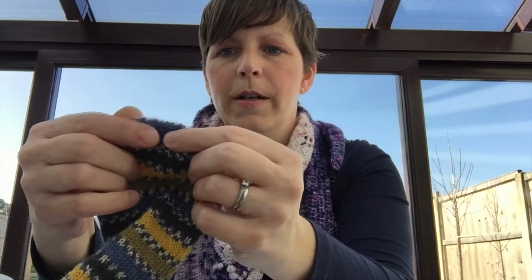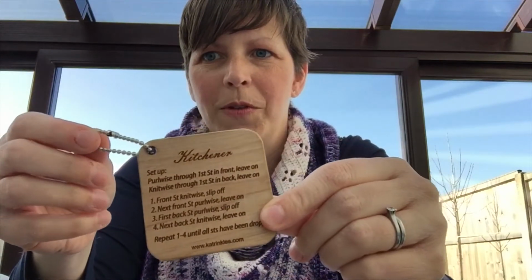Oh, back to at the end of my toe, I always do a Kitchener stitch, and I love Kitchener. I think it's lovely and neat, and to help me, I've got one of these lovely little tools. Is it from Catrinkles?